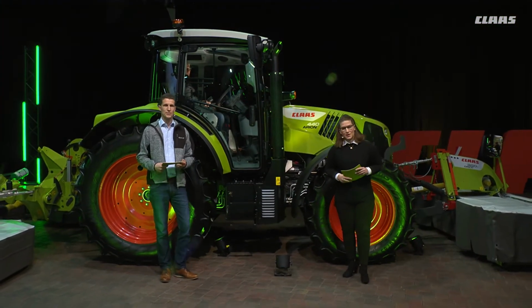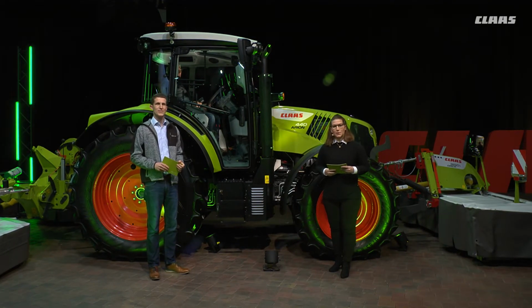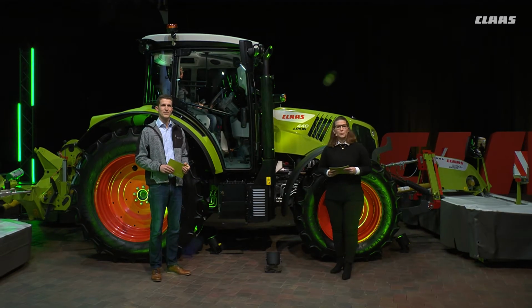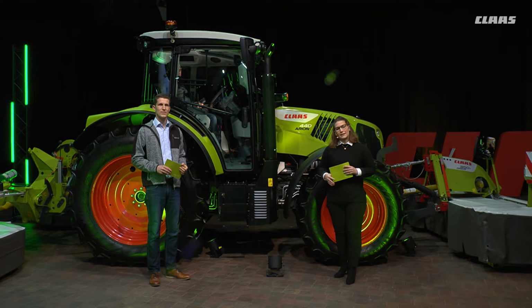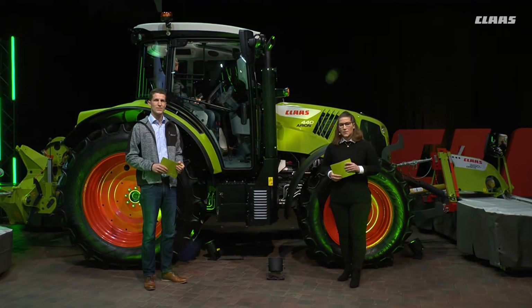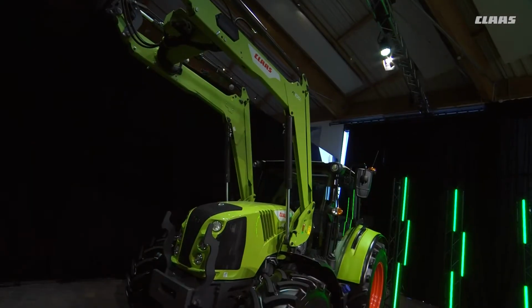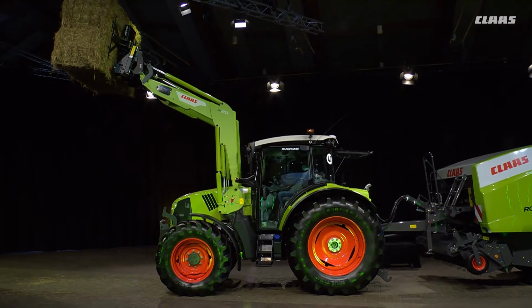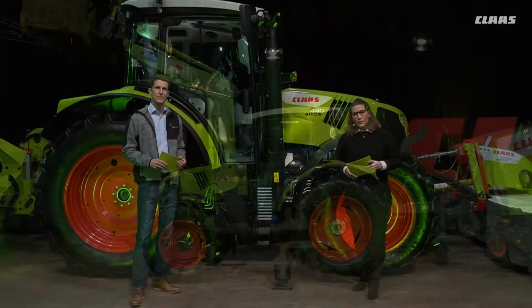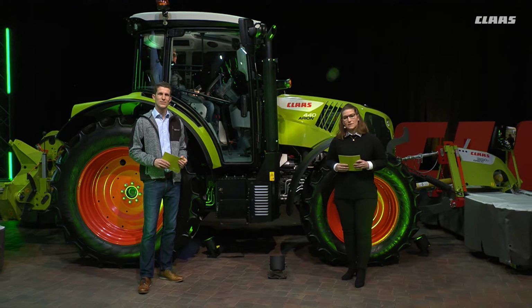This is the fourth generation of the ARION 400 from CLAAS, based on a well-proven concept but with new capabilities afforded by operator assistance systems, more integrated performance and exceptional comfort. Here in the Technopark we lined up 3 models of the new series. We are standing next to the ARION 440, then we've got an ARION 410 and an ARION 470. Now we are going to play you a short video to show you some first impressions of these machines in the field.